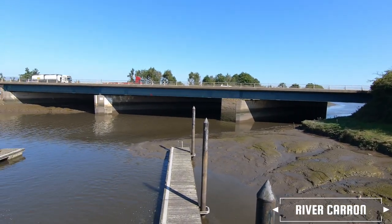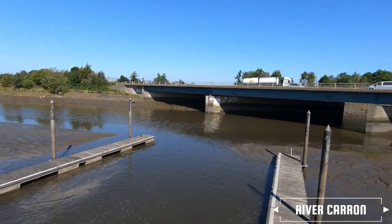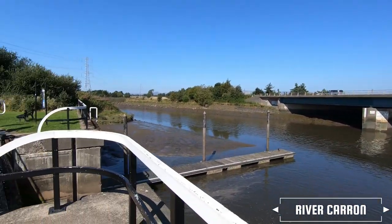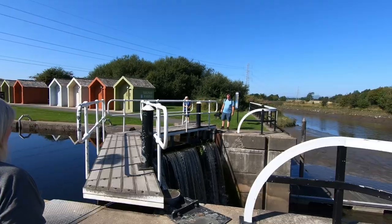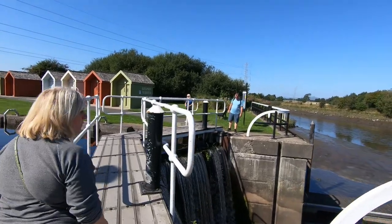This is the River Carron, which flows into the Firth of Forth at Grangemouth. The river doesn't look navigable from the canal at low tide, so you'd have to know the tide times to use this lock here.